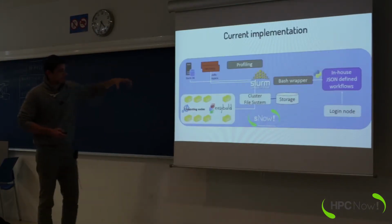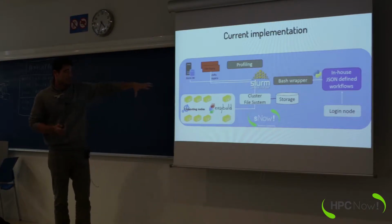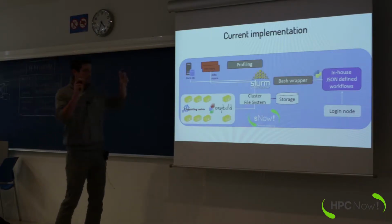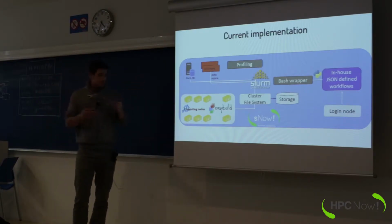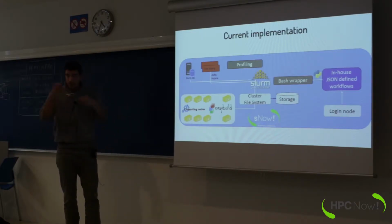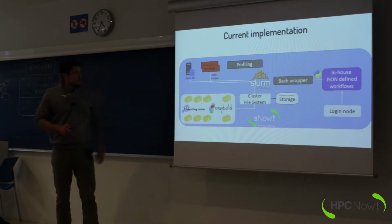So this is what, as I said in the abstract, we have implemented in our company. We have a very small cluster now, and we have defined our workflows in kind of JSON files, and then we have a batch wrapper that interacts with a workload manager to distribute these jobs among the computing nodes. Also, all the scientific software that we use, we use EasyBuild to load the different modules that we need at each point of the pipeline in the nodes, and we load the genomic data from storage within the cluster.